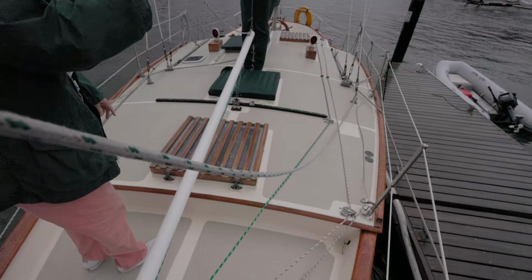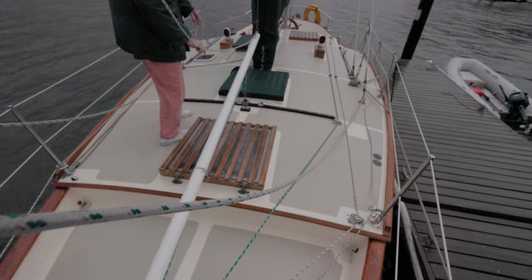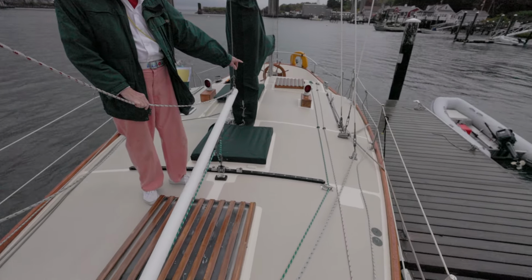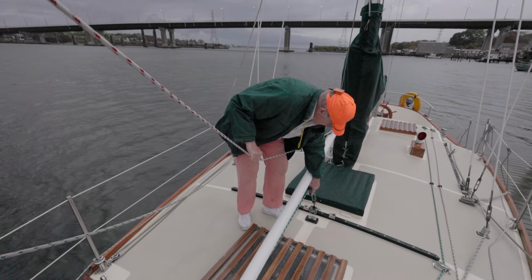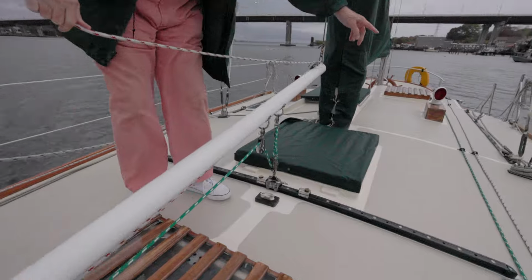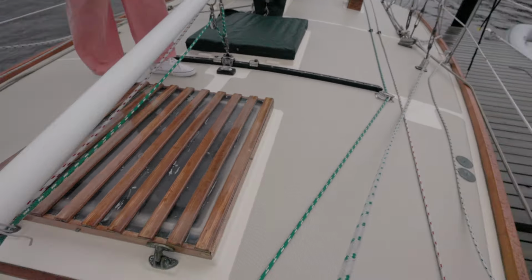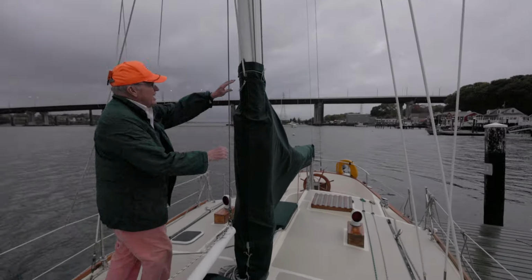This flush deck is pretty neat. The flush deck is great. I mean, you could have a sunbathing contest up here, right? Yeah. All the lines are led back to the cockpit, so again, you don't really have to come up here. The roller furlers and the staysail sheet right here is the green line. This is right here, and then goes forward, then runs aft. Yeah. All on Schaefer sheaves and everything.